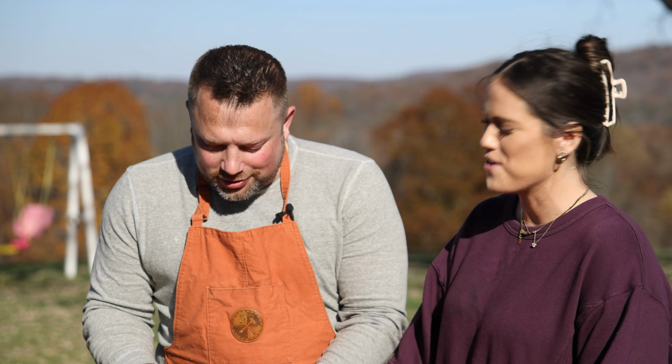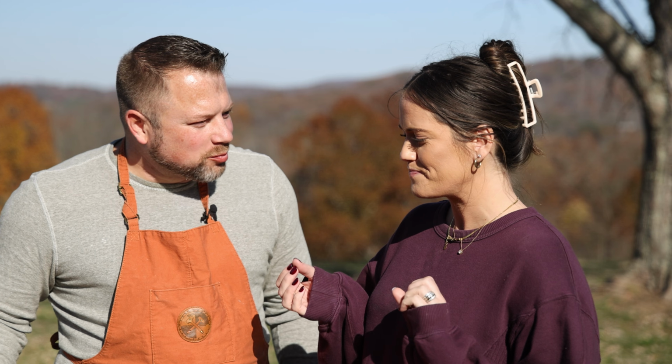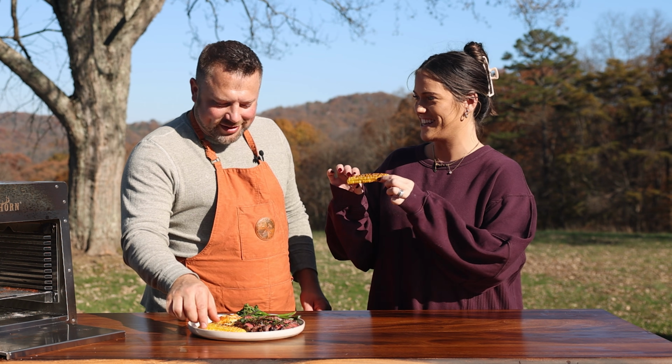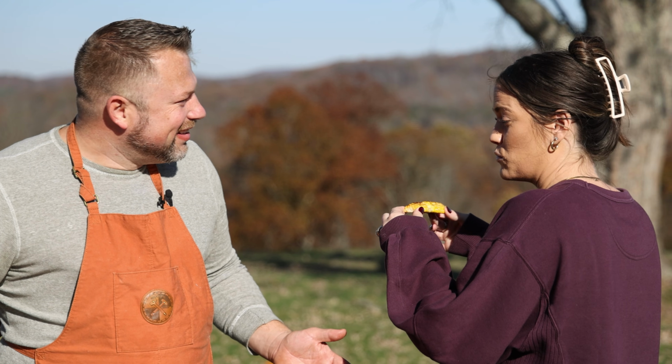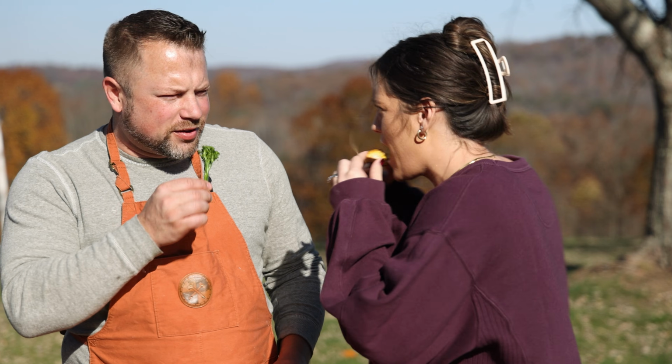I haven't eaten it yet, and I already know it's good. I can just tell from the outside. That is probably the most juicy, tender piece of steak. That is so good. Hey, taste this corn. Have you tasted the corn? I have. I've eaten the other two pieces of corn. Is that not amazing? That's really good. It literally just falls off the cob. And then broccolini. I love this. You don't love this as much. Oh, that's so good. Steak.